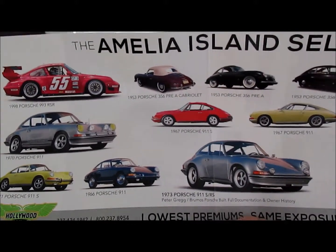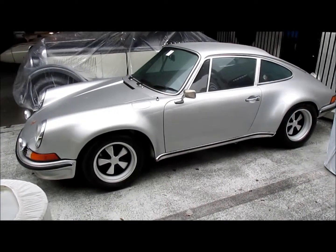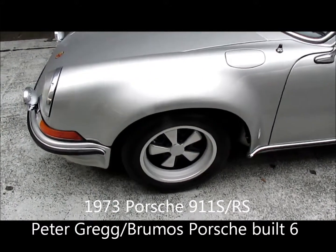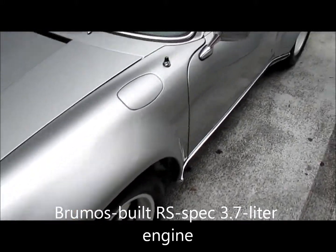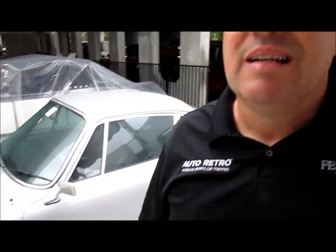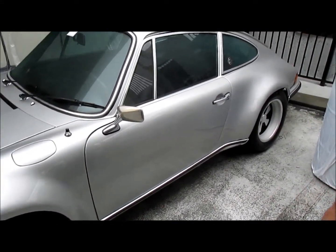Like I said, they're selling a lot of Porsches at the Amelia Island Select, but here's one that's got a hometown theme. This 1973 911 RSR was built at Brumos in Jacksonville, documented build by Peter Gregg, and it's got some intriguing modifications. It's got the deeper dish Fuchs alloys, it's got subtle fender flares in front, and almost turbo-like fender flares in back. In '73 they couldn't import the RSs, so Peter Gregg, being the long arm of Porsche Racing, had the stuff shipped through the race division at Brumos, which he owned, and he said, well, if you won't bring me in some, I'll build them. So he built 6 cars for 6 special customers, and this is the most developed of the 6.